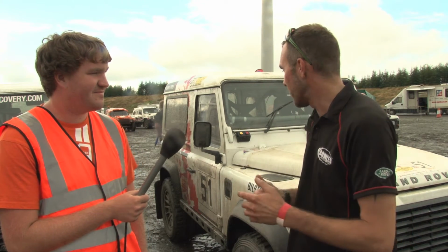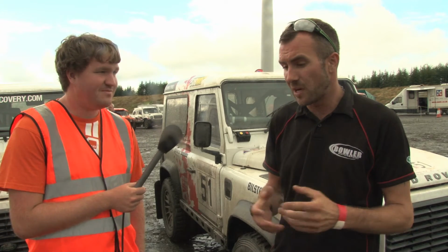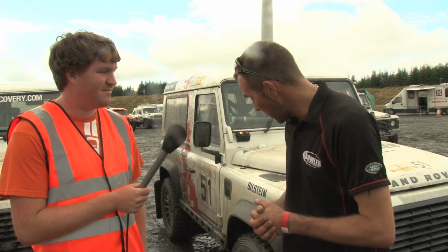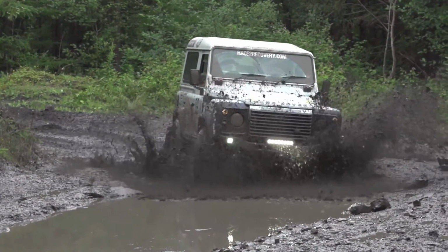The rough stuff for us with a live axle is quite difficult, but it's a 2.2 TDCI. We've got about 170 horsepower and 400 pound-feet of torque. We've got a desert tyre on from Kumo, but the suspension is fantastic. It really is. It really is great.